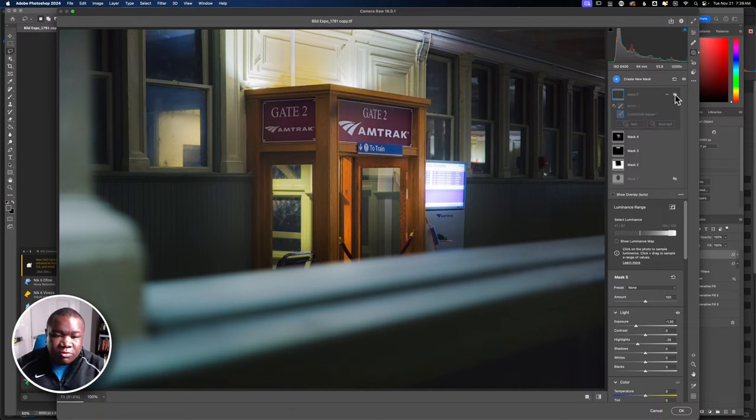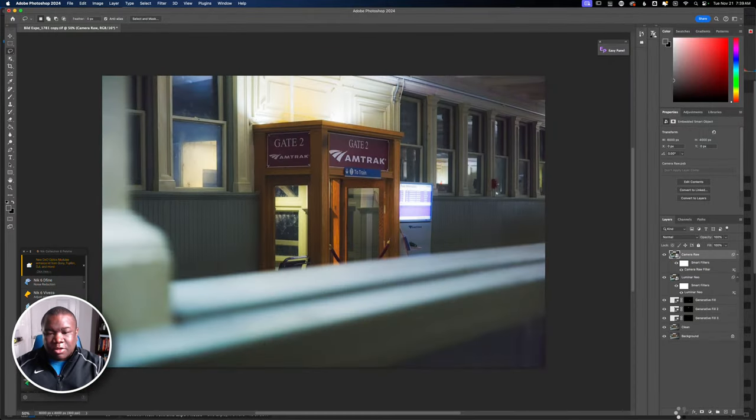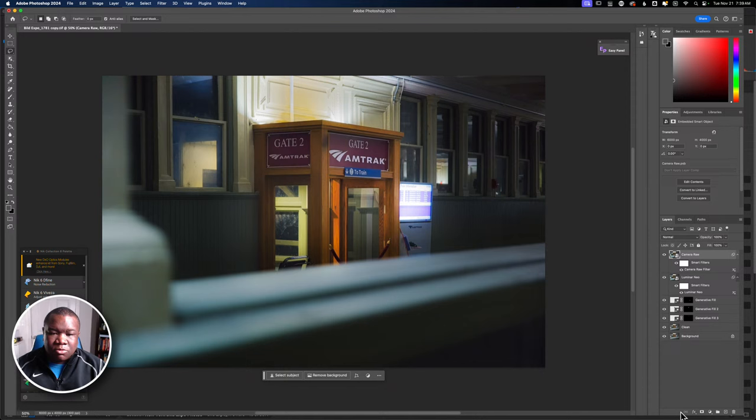So if I turn this off and turn it back on, you can see that it's just dampening the brightness in that one little space. And that is my overall goal, is to dampen the brightness in that area. So now I think I can hit okay because I have the overall focus going into the areas that I want.